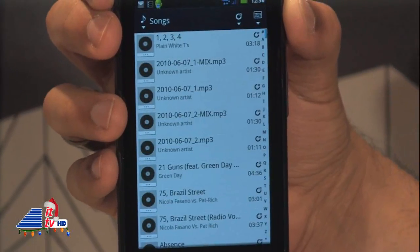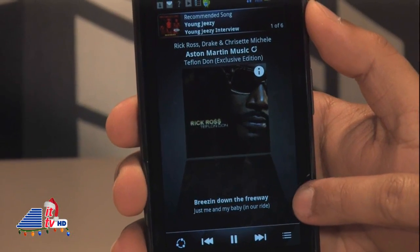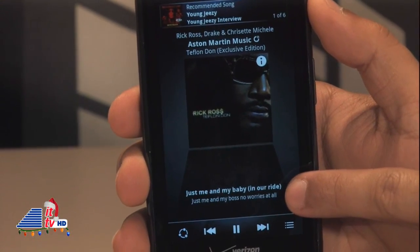Speaking of media files, we're liking the music player interface. It's similar to the one on the Droid Bionic. Like the iPhone, you can read lyrics and sing along with your tunes. That's a really fun feature.